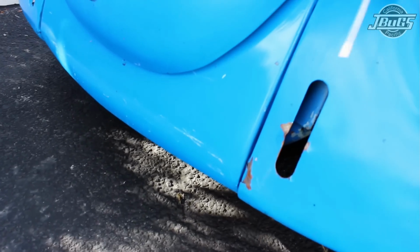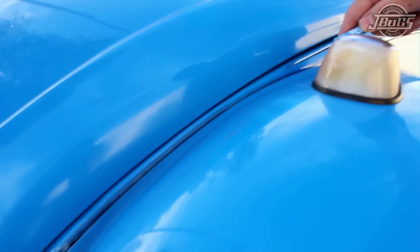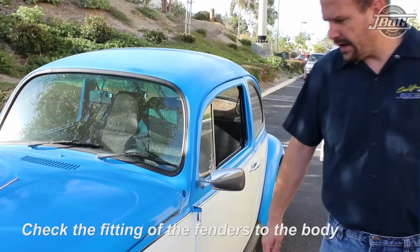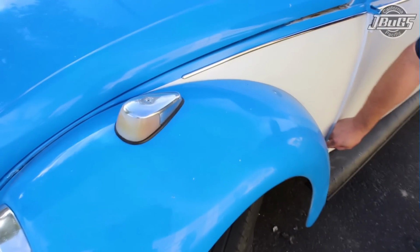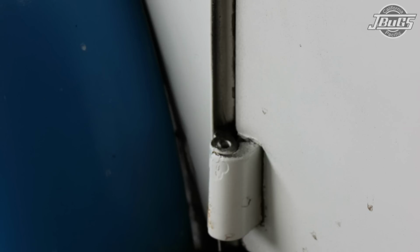In the body, however, we can see that there's a large gap between the hood and the body here, which tightens up along the body line and then gets large again towards the back of the hood. Fender fitment here, this car doesn't have any fender beading, which is kind of helpful because we can see that the fender gap is actually relatively good. Although this car is missing some fender bolts, we can see that the body line and most importantly the fender bolts are in good shape and not rusted out.